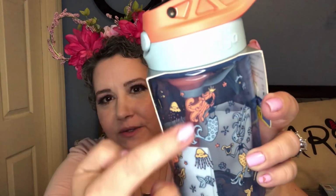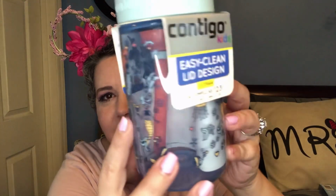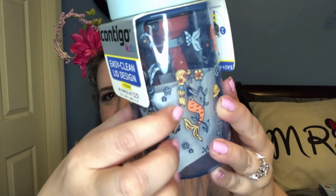It does have this really adorable design on it. There is a mermaid there. I'm trying to get, there we go. There's a cute little mermaid here. Super cute mermaids everywhere under the sea. All these beautiful little colors. And if you look at this mermaid, she's got almost a Rapunzel situation going on with all the little flowers in her hair. It's so pretty. I love it. I hope she loves it.